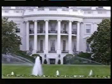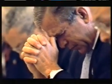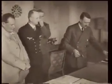Prescott Bush was the grandfather of today's George W. Bush. Whilst working with the Bank of America and the Jewish Warburg brothers in Wall Street, Prescott Bush helped arrange vast loans to the Third Reich.